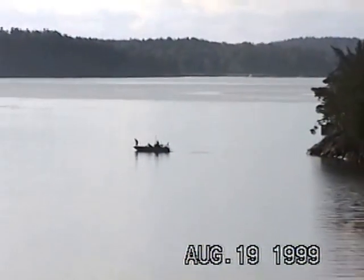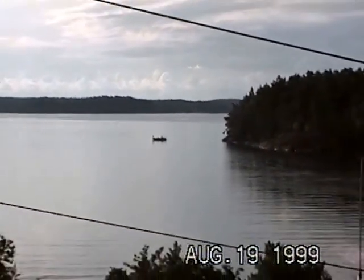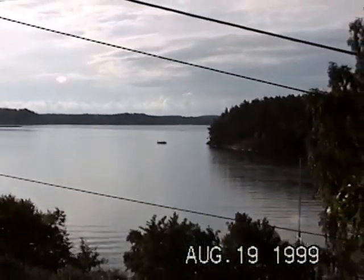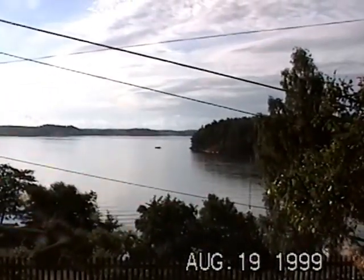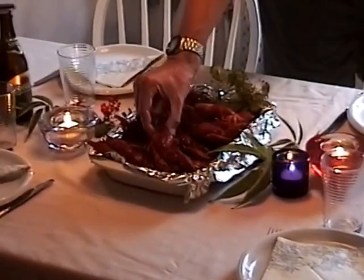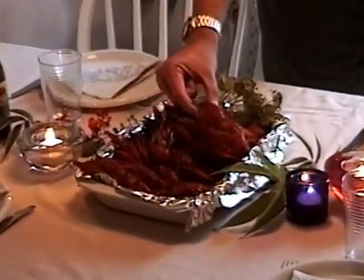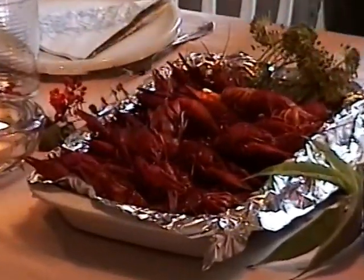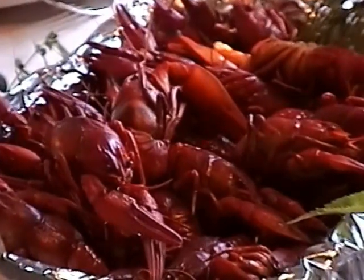It's yet another beautiful day, our last day before heading home. Yeah, but they don't live here. They come from someplace else, aren't they? They're called kräftor. Yeah, which is crayfish, see? Crayfish. Oh, well, that's a pretty fancy last dinner here in Sweden.